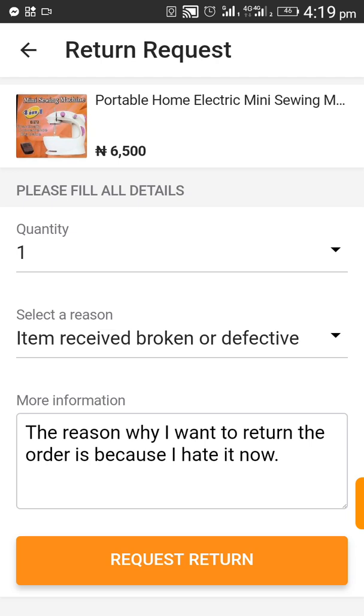Then, if all these things are done properly, that means you have applied for return. You are now in the process of returning your order. But this process may not exactly be the same when you use the Jumia app as we have done now, and when you use a web browser. So for this reason, I will still show you how to do it with a web browser. Let's get to our web browser now. Almost the same process, but just a little difference.